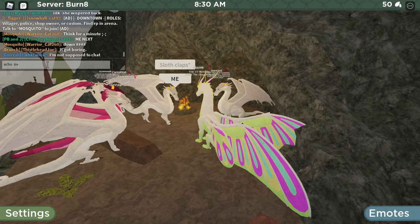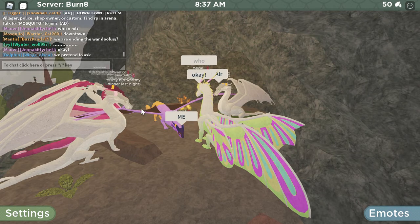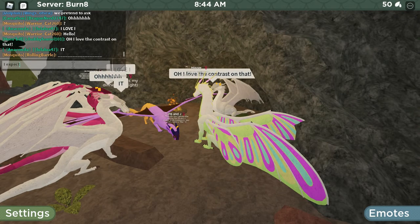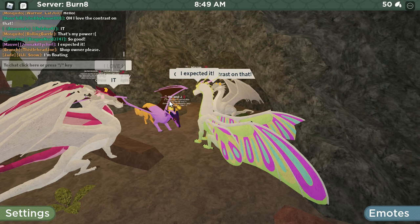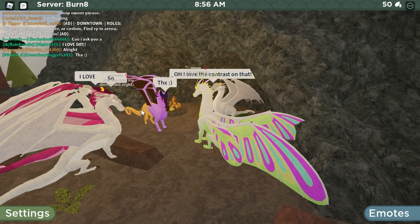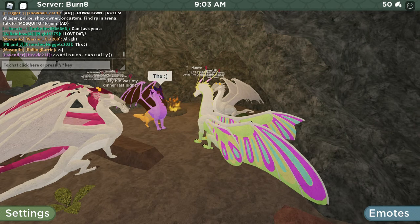Okay, who's next? Okay. Our next one is called PB&J. Oh, I expected it. Okay, so PB&J is half grape jelly, and then it turns into a lovely sandy peanut butter color. And it's really neat. I kind of like this one. Do you say though that the purple and orange don't necessarily match?